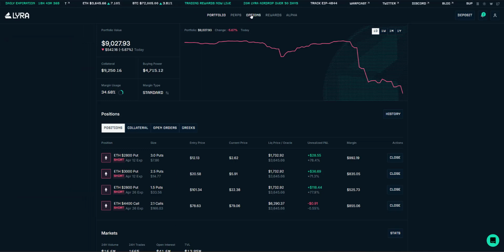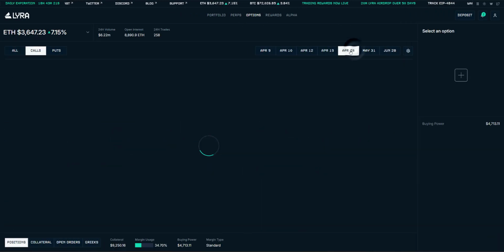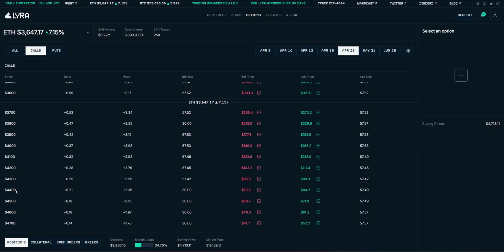So what I'll do is I'll come back to options. Now, by the way, I see this one's in the red. Not too worried about it. That's a call for the 4,400 expiring on the 26th. Just to take a look at that on the 26th at 4,400, this one's still good. If it gets to 0.3, I'll adjust it. But right now, it's still pretty good.